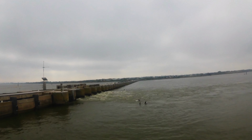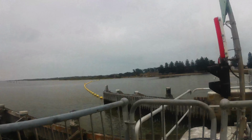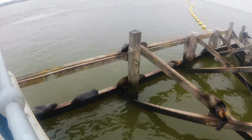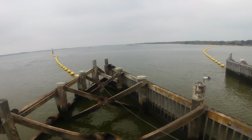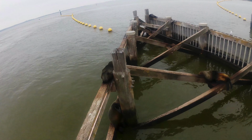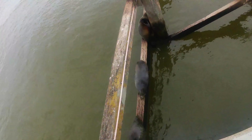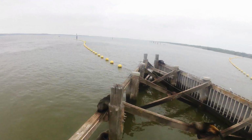Pelicans and shags, cormorants. And coming over here, we have discovered a family of fur seals. Let's have a look. Have a look at that. All along the end of there. They're all seals. Fur seals. There's 1, 2, 3, 4, 5, 6, 7, 8, 9 seals.